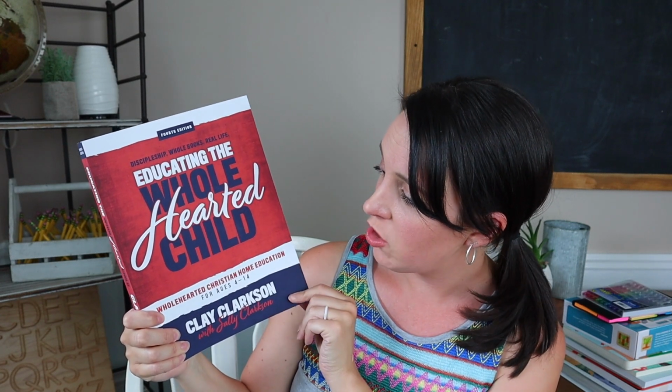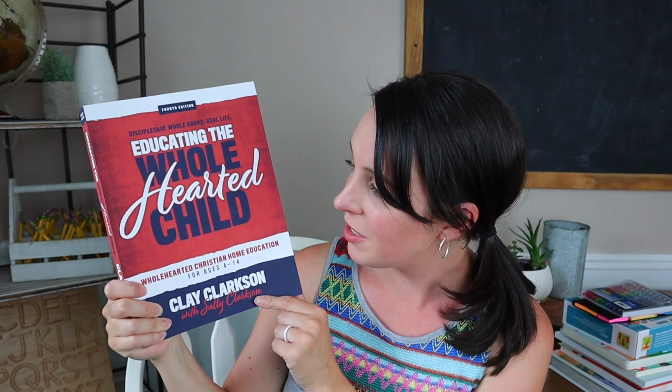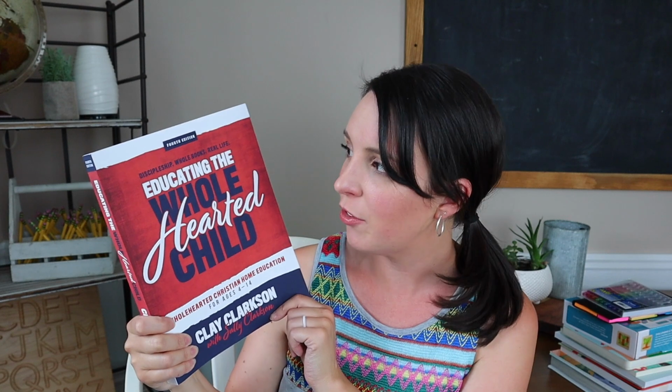But I have never read Educating the Wholehearted Child, Wholehearted Christian Home Education for ages 4 to 14. This is by Clay, but also with Sally Clarkson. I have checked this book out from the library. I have perused it many times, but I'm excited to own it and actually read it cover to cover.